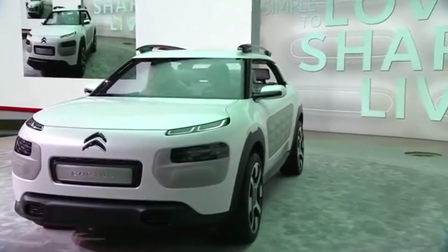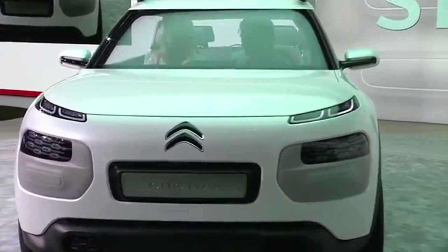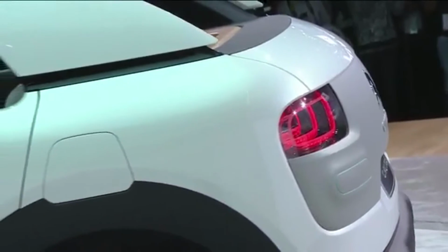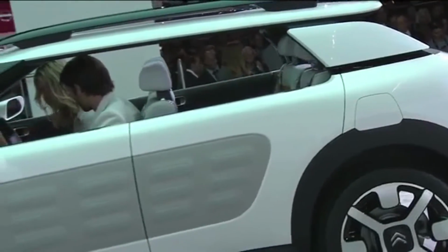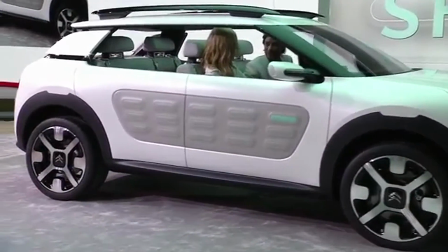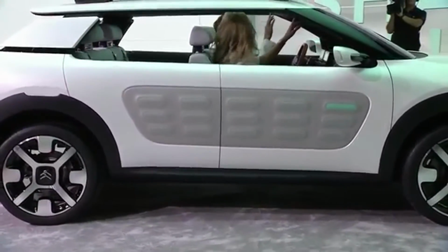Good afternoon, ladies and gentlemen, and thank you, Monsieur Bonzet. What Frédéric Bonzet has just said, what really counts, has absolutely been what has guided the development of Cactus. The driving force has been more simplicity and less complexity in our lives, which have become increasingly overloaded. So in one word, less stress through the design approach, both for the exterior and for the interior.